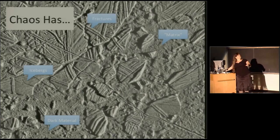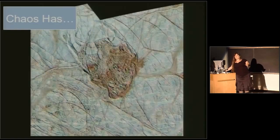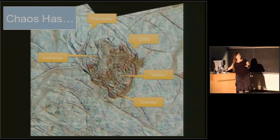You also see evidence for fractures, for big, huge cliffs, and for these domes that are going to form in these features as well. And when you go to a different one that looks a little bit different, you still have the same things. You still have icebergs, big cliffs, and fractures, you have matrix material, you have some domes starting to form down here, and you have this dark material. So they have a lot in common with each other, even if they look a little bit different.